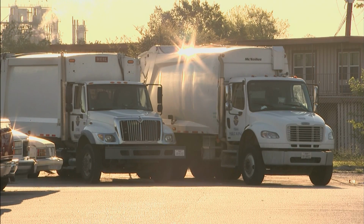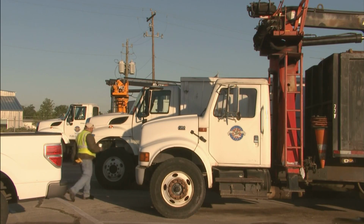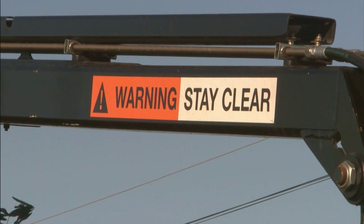Normally in the morning what we do, we organize all the guys as far as where they're gonna go, which routes they're gonna be taking that day, if anybody happens to be off on vacation that day. Once that's taken care of, the guys walk out to their trucks and do a general safety walk around their truck. Make sure everything's top notch for that morning.